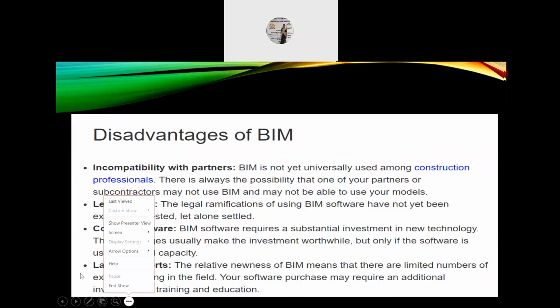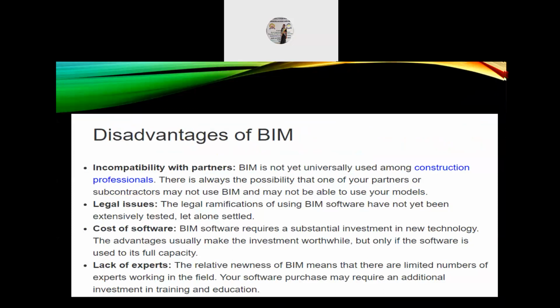Disadvantages of BIM. Number one, incompatibility with partners. BIM is not yet universally used among construction professionals. There is always the possibility that one of our partners or subcontractors may not use BIM and may not be able to use your models as well.